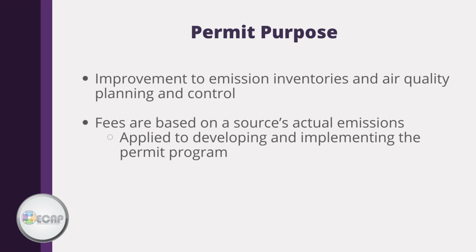For total emissions less than 25 tons per year, a facility must pay a fee of $150, while facilities that produce more than 25 tons per year of total emissions pay a fee based on the amount of emissions produced.